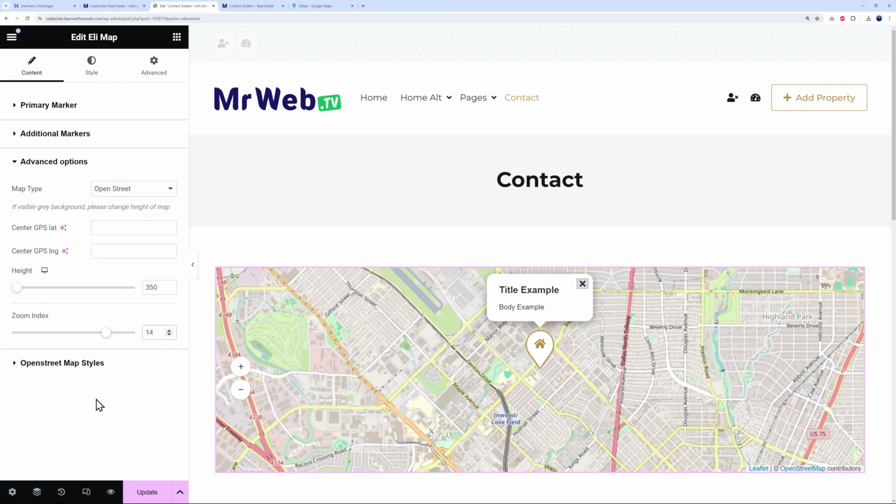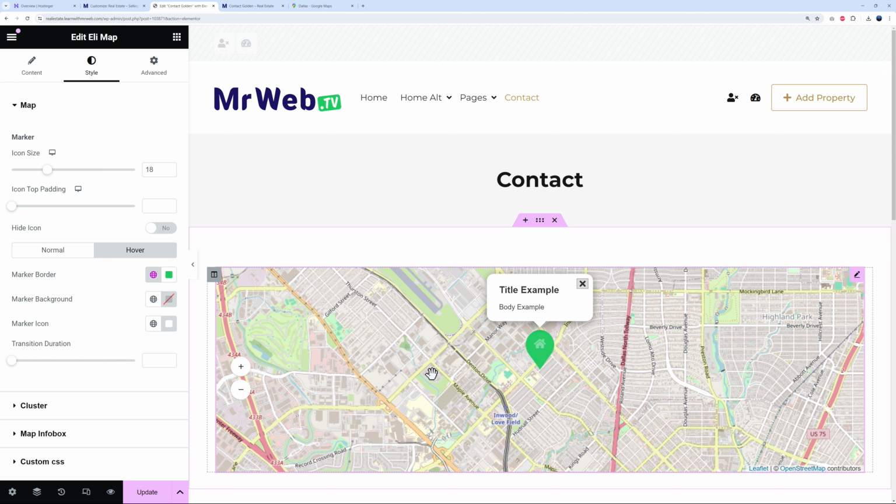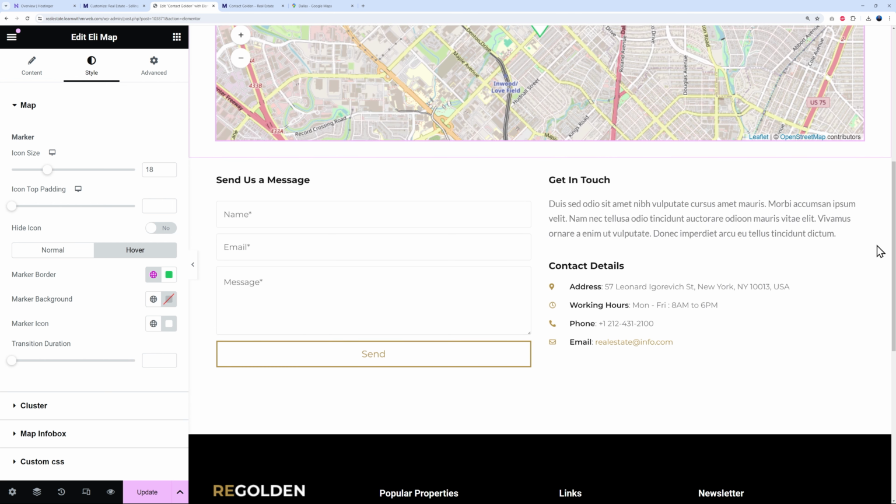So just like that should be okay. Again, as you can see, our icon here is in gold, so we need to change that. We go to style, marker border. We can change this to green, and this to green as well. There you go. And now on hover mode, green as well. And there you have it. So this is fine, so let's move on to the next section.